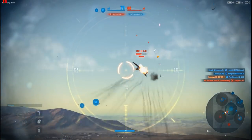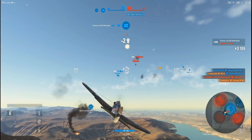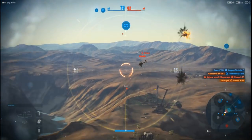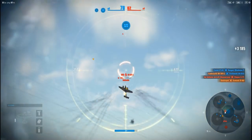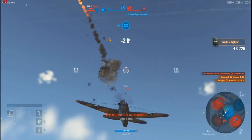Flip around. There we go. Finish him off. And we got the BF-110 coming in here. We're going to boost and see if we can get some speed to catch him before he gets away on us. There we go. Slowly but surely, we're going to pick him off. Pick off the BF-110E. Yeah.